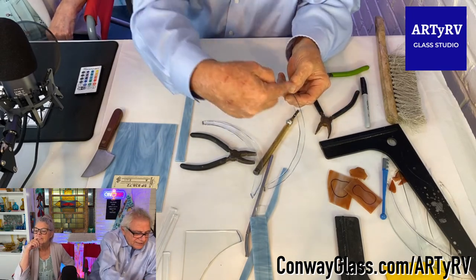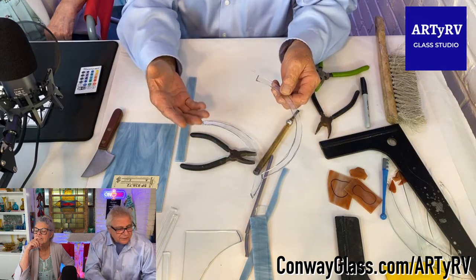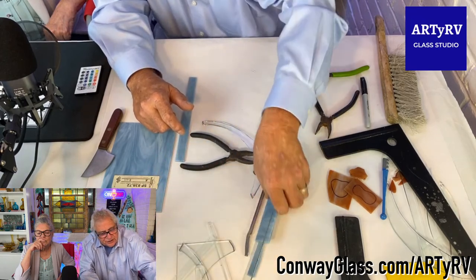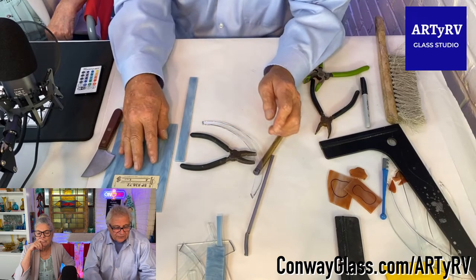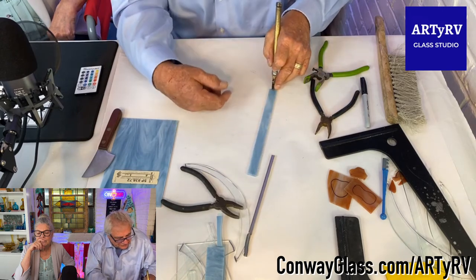So I can take this and cut it, curve it that way. That way I can make an S out of it. Here's the thing. Even on opaque glass, you can follow that score, and you can follow that run. Just as in this piece of glass right here.